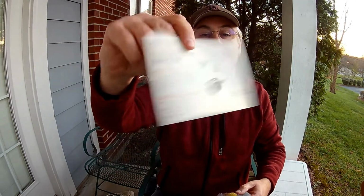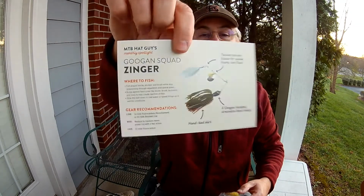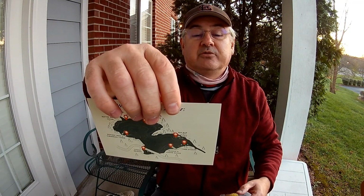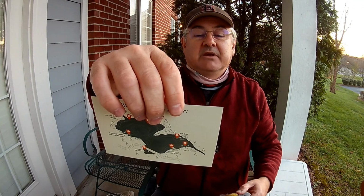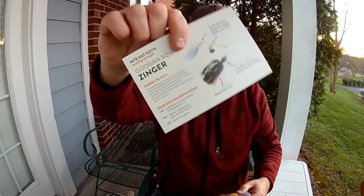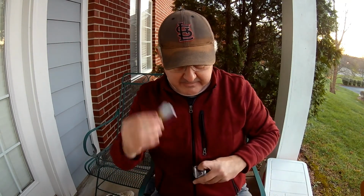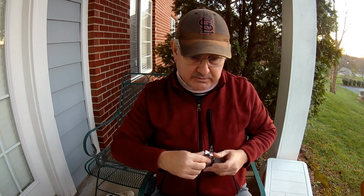And the last thing in here is just some tricks and tips, or just some guide as far as where to fish that Zinger and what to use. So 12 to 20 pound fluorocarbon or 30 to 50 pound braid, and use a medium to medium heavy power rod with fast action. So I'm certainly going to get out with that. Certainly going to get out with this as well. Real excited about both of those. Very excited about the stick bait.